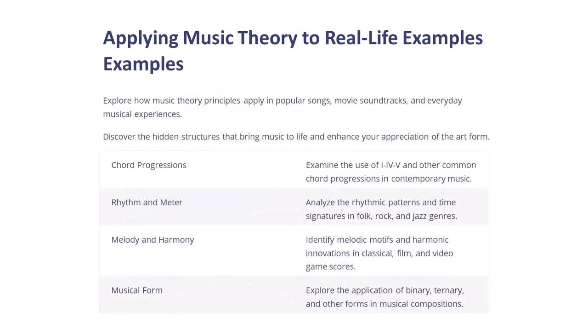Applying music theory to real-life examples. Explore how music theory principles apply in popular songs, movie soundtracks, and everyday musical experiences. Discover the hidden structures that bring music to life and enhance your appreciation of the art form.